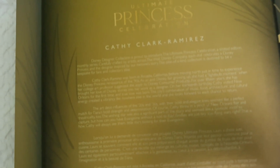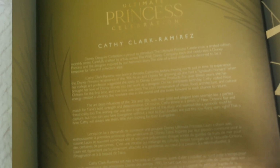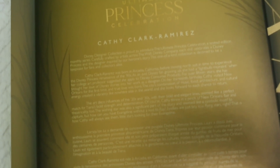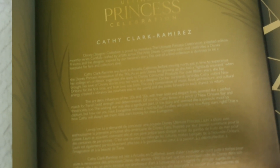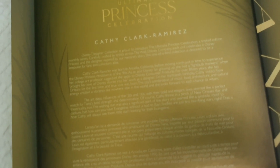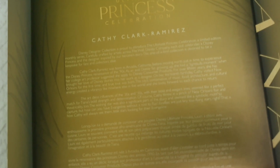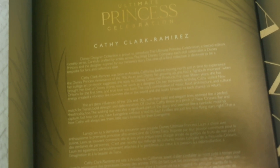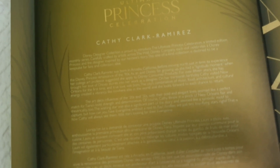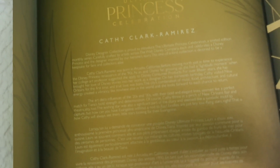The Art Deco influences of the 20s and 30s, with their bold and elegant lines, seem like a perfect match for Tiana's bold strength and determination. Of course, Kathy threw in a pinch of New Orleans flair and theatricality too. The wishing star was also a significant part of the story and seemed like a symbolic motif to capture. But how can you have Evangeline without a nod to Ray?